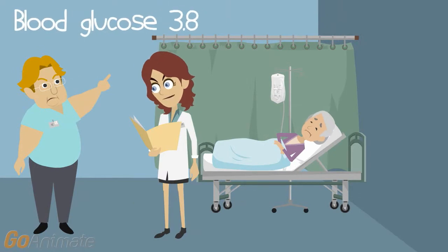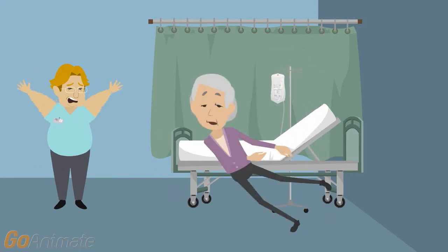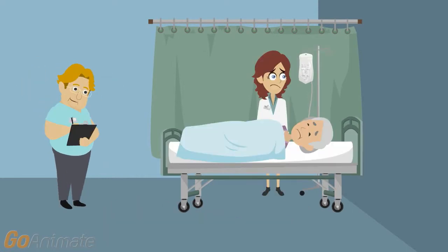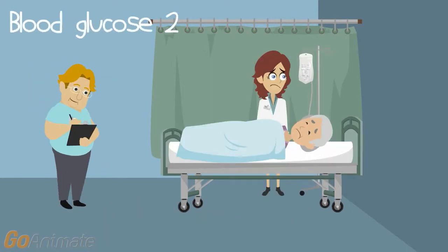At 11 o'clock in the morning, Dorothy's blood glucose was 3.8. This was reviewed by Dr. Cooper, who advised for Dorothy to wait until lunch. At 12 noon, Dorothy was restless, sweaty and confused. She got out of her bed and collapsed. After initial management, blood glucose level was noted to be 2.